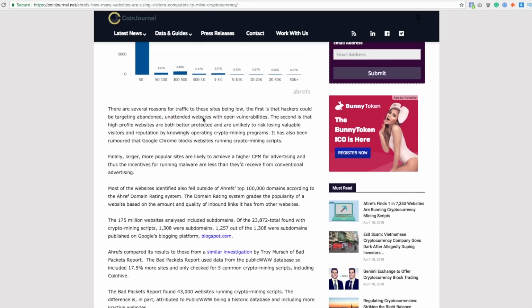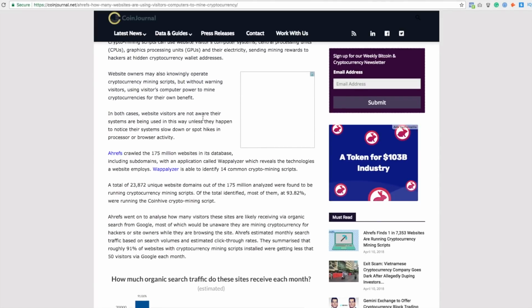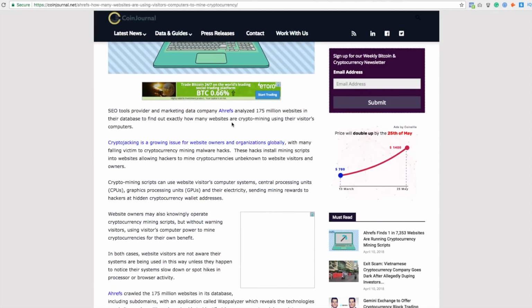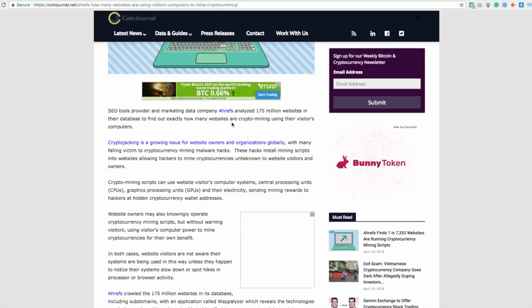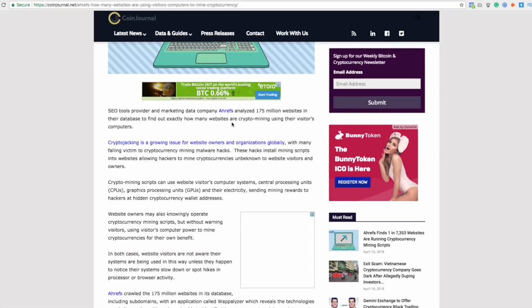But coming from a standpoint of cryptocurrency jacking and so forth, I definitely think that there needs to be more regulations, and there needs to be different ways that people can actually protect their websites, because it seems to be an ongoing trend that we are seeing right now.